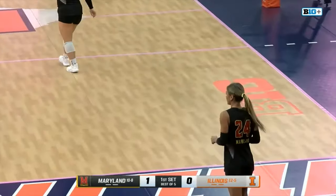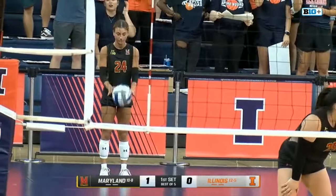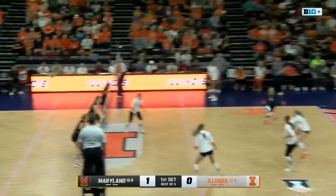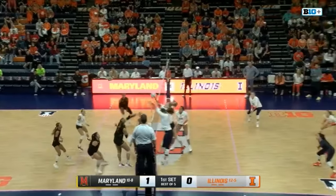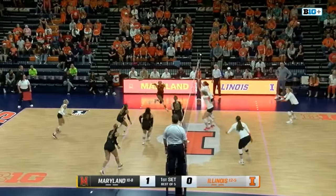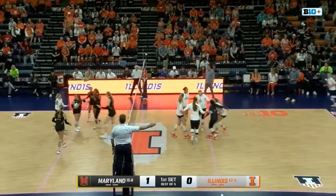Really though, the Terps starting this off with aggressive serve, causing Illinois to be out of system. So Williams again, off the hands of Hernandez. Gunter the libero, Schnitta blocked. Played back, here's Gunter again at the net. And that's an Illinois point.